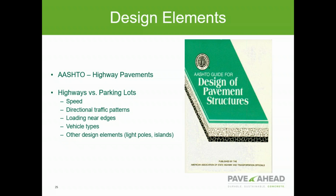We paint arrows for direction flow in a parking lot with the hopes that people will follow them. I'm 5'1" and drive a Suburban. I'm all over that parking lot. I use those arrows as recommendations. There's an inconsistent traffic flow in the parking lot, unlike what we would see in a highway type element. So, again, yes, it's a way to design a pavement, but it's not the right way to design a concrete parking lot.